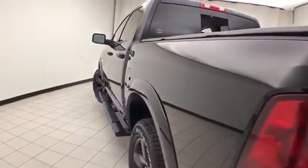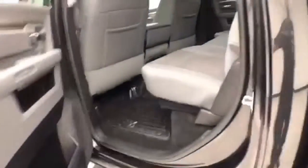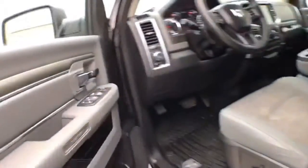And very clean, no dents or dings in the body. Step bars make it easy to get in and out, especially for kids or shorter passengers. This Outdoorsman has keyless entry with remote start, power windows, locks, mirrors, power driver's seat.